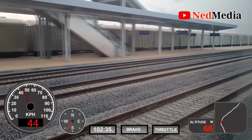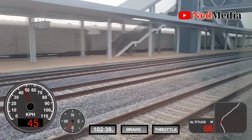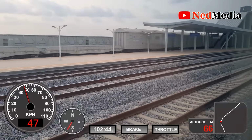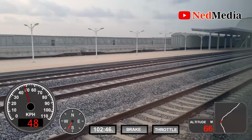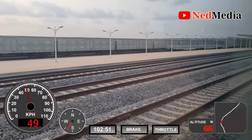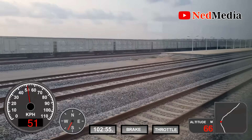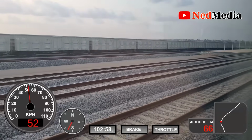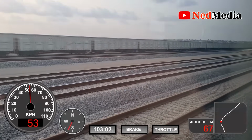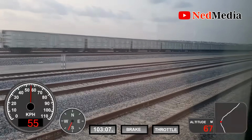This is the Kajola station. The train won't be stopping here. This endless line of freight wagons were recently acquired to boost the transportation of goods by rail. Hopefully, it will drive the cost of transportation of goods down a bit, because majority of agricultural products are transported by road from the north to the south. And it is quite expensive to transport them by road, which of course increases the retail price significantly.